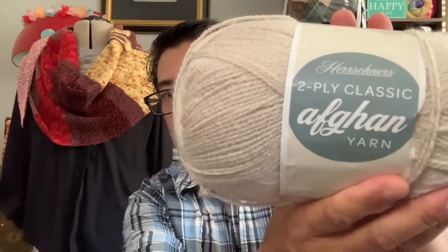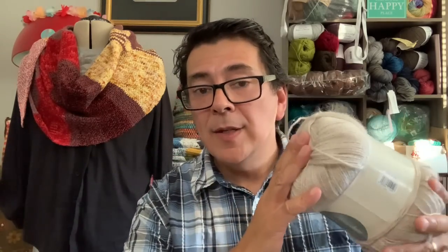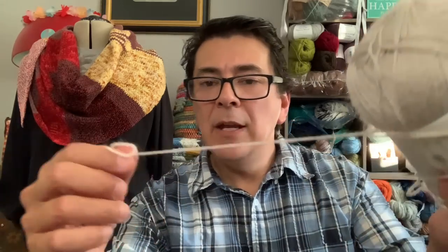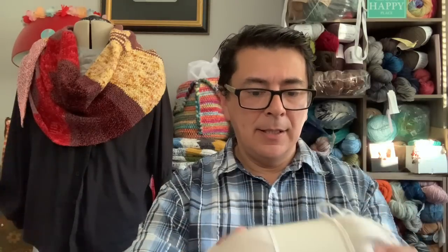This is the one that I've actually started using, and it's called the Herrschners 2-ply Classic Afghan Yarn. And it's really, really soft. I'm going to give this out of 5 an easy 3.5. It is really soft, not itchy against my skin whatsoever. The twist on the yarn, they do classify it as a sport weight yarn. It's a light twist. I wouldn't give it a medium twist at all. It is quite light, and there is a bit of bounce to it, which is nice. It has some give.